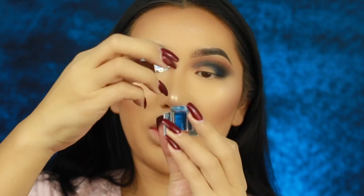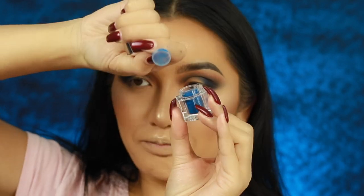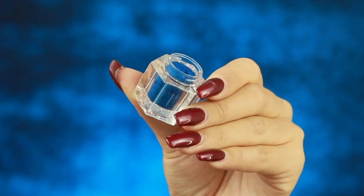Okay, so I'm gonna go in with this shade called Glacier Gang. Reminds me of my Iceland vlog. Check it out right here. The packaging is really, really cool. It has a little popper bit here that you take off and you can dip your brush directly in there. But before I do that, let me cut my crease first.